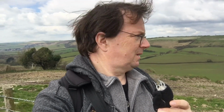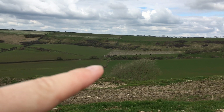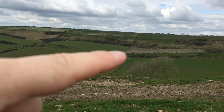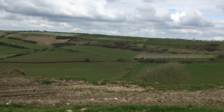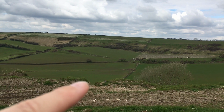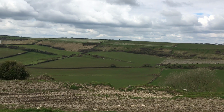Welcome to the top side of Osmington, up on its eastern end. And behind me here is Combe Bottom, and down there is the eastern tributary of the River Jordan. In the centre of the picture you have a field boundary bisecting the central area. Going left downhill from there is a line cutting the field in half, and that is the source of the Osmington Brook.